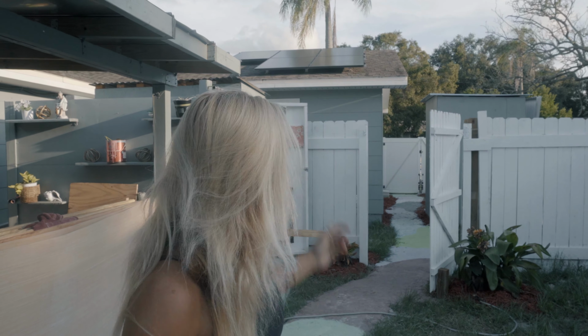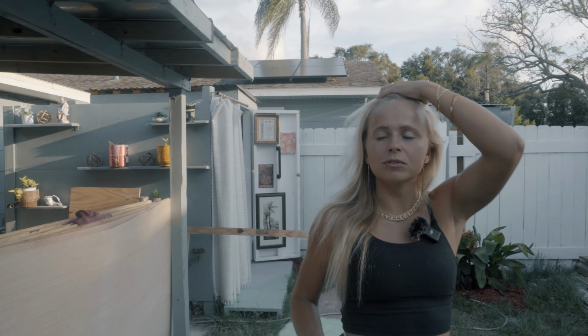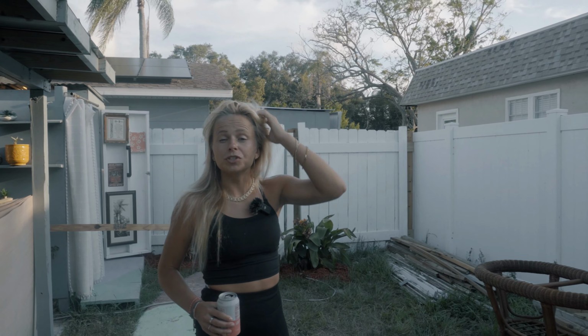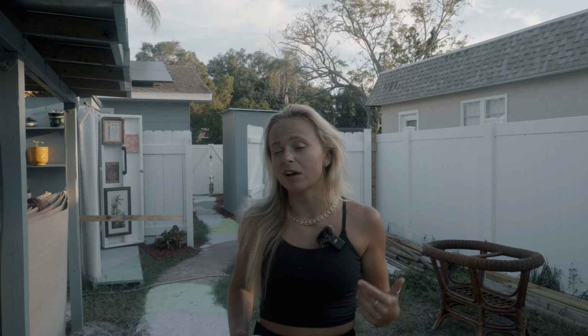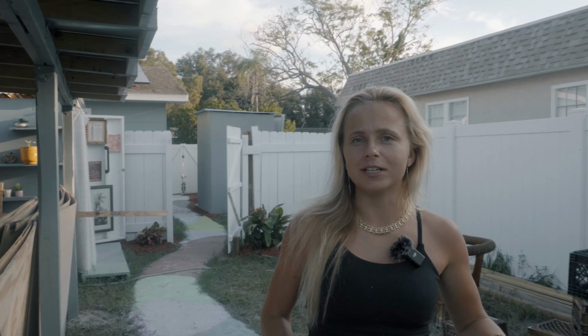I am a big proponent of solar. It makes life easier when you own a home and when you own a van. So I added solar on this home about 3 years ago after I bought it, and now I have free electricity forever. And same thing with the vans. As soon as we put some of these solar panels on the vans, then you just have free electricity constantly as long as you have the sun coming through. So it makes life a lot easier.